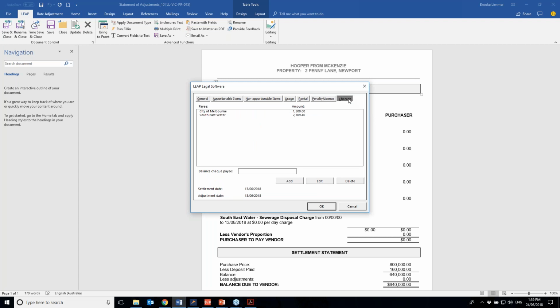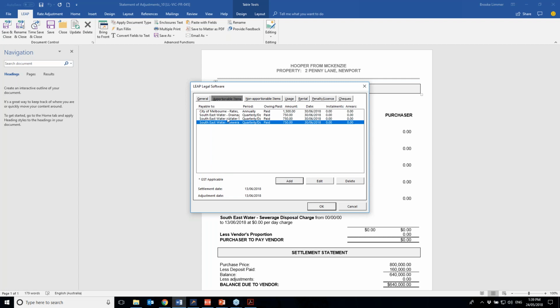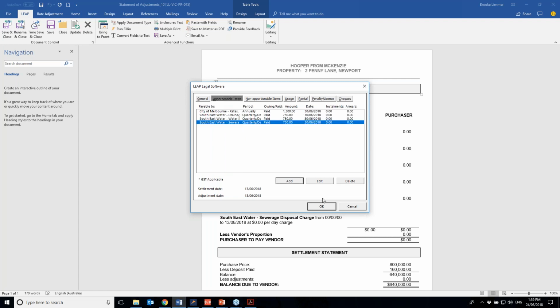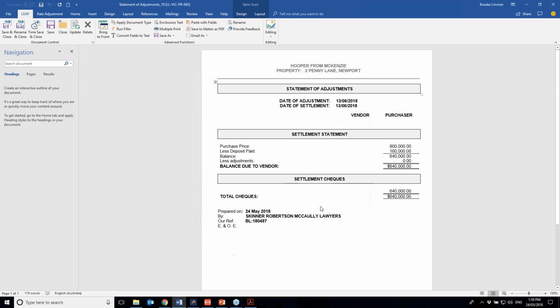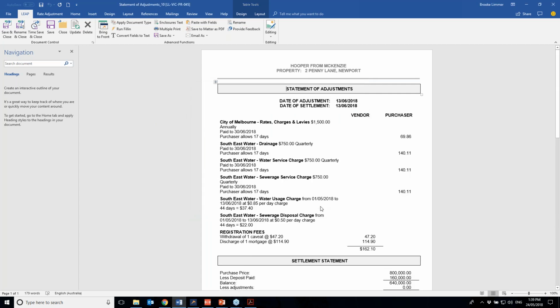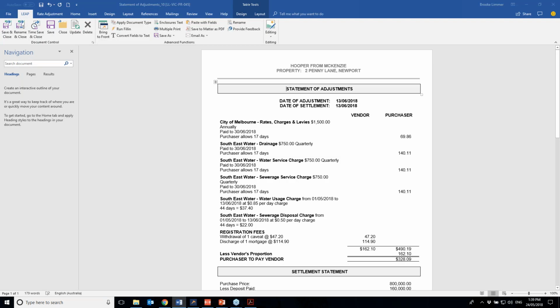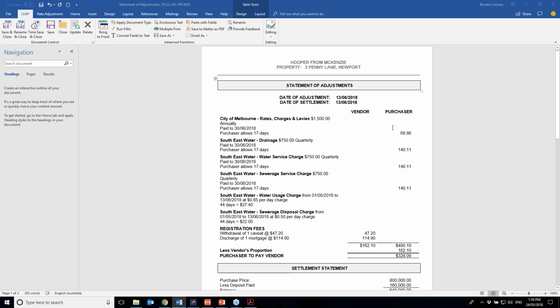And then checks. These checks are generated from what you put in the apportionable items. There's 3 Southeast Water charges there, so that's why there's only the 1 Southeast Water check there. I'm going to come back to the checks in a second, but if you press OK, this document will now generate. It's a very complicated document that's got a lot of coding in it, so it does take a few seconds just to generate with those figures and do all the calculations. So you've got a column for the vendor and you've got a column for the purchaser, and you can see, depending on the information that I've entered, how it's been apportioned. So the purchaser allows 17 days based on the date of settlement.